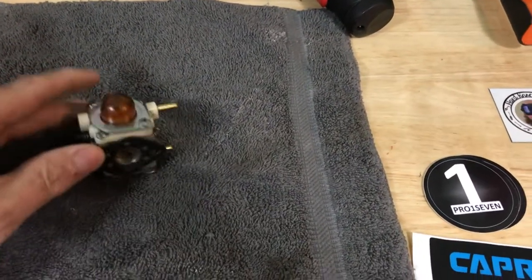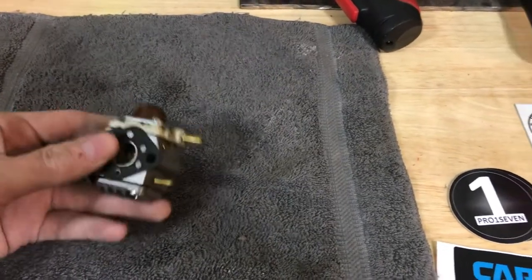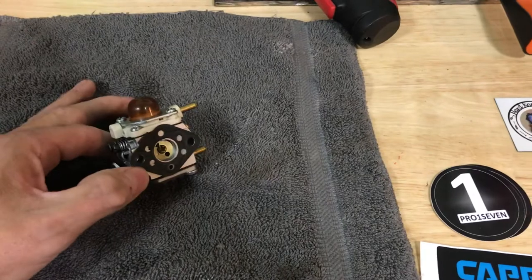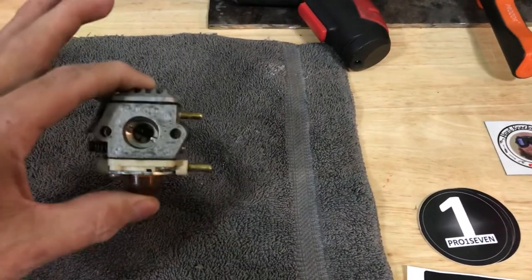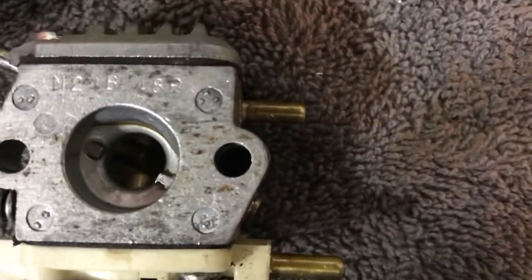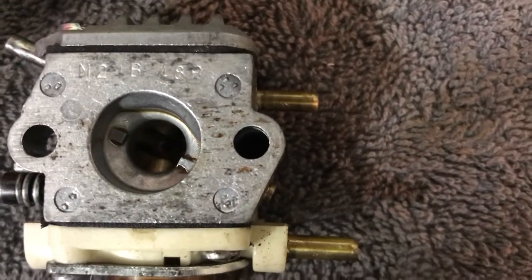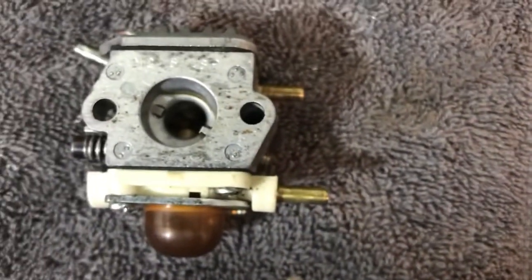I cleaned the carb out. I can't seem to find anything wrong with it, but I think I'm just going to go ahead and get a new one. I've been told by a few guys on here that they're cheap and relatively easy to find. I looked online and cannot find this one anywhere. The only number I can seem to find is this M21B18P. And my Google foo is not finding anything on it.